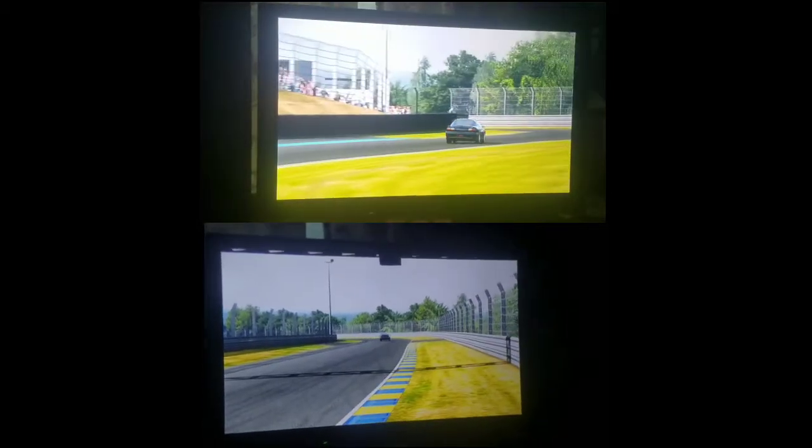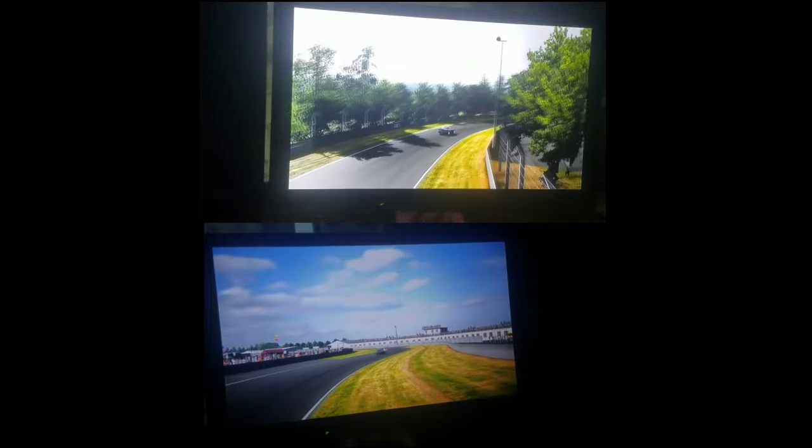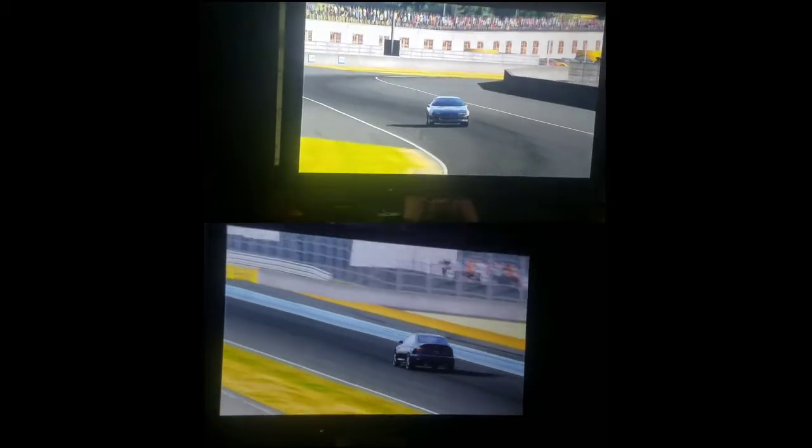But again, this is not that track. This track has the chicanes on it. So I guess it just comes down to which car you like better. Do you want a car that has more power and that brakes and handles slightly less than the BMW? Or do you want a car that handles more and brakes better than the Camaro, but in terms of acceleration, it's more of a dog? I guess it's just down to personal preference.